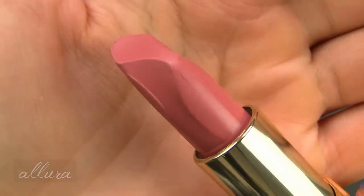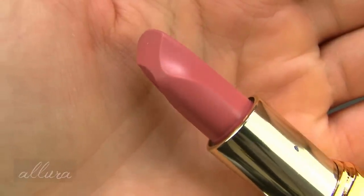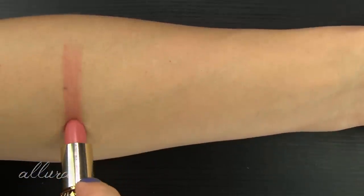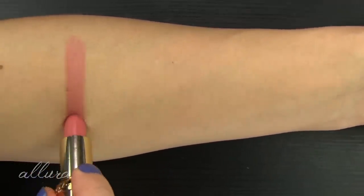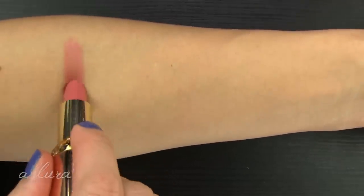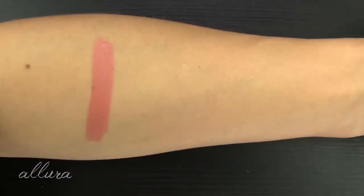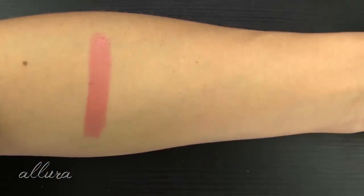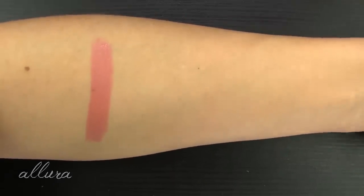All right, first up we have the shade 171 Confident. This is a medium pinky nude. Huh, I'm gonna look at this swatch closely. I can't tell if this has any shimmer in it or not. Okay, I took a really close look. I don't think there's any shimmer in it. It just has, in some places, pretty wet looking sheen.